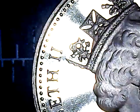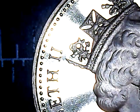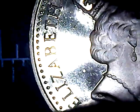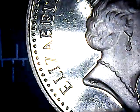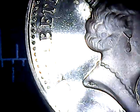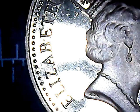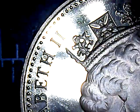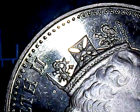But see, like now there. It is the way the light catches it, I believe. There. See it? As you turn this coin round. So there's no way I'd sell it as a proof coin. No way. You just couldn't do it. And if it is a proof or mint coin, it's a sham. It really is.